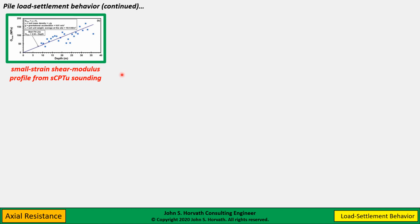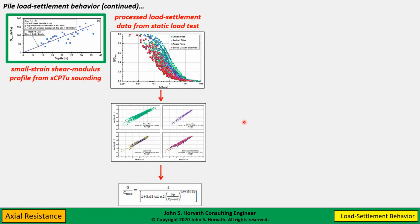This happens to be, by the way, for a bored pile or drilled shaft. So we're just looking at ground stiffness, right? No strength. There's no phi angles, no undrained shear strength, anything like that. Just looking at stiffness. Well, if you just run ordinary static load tests and all you need is load settlement data at the head of the pile, or the deep foundation in general, you don't need to have instrumentation or anything like that.